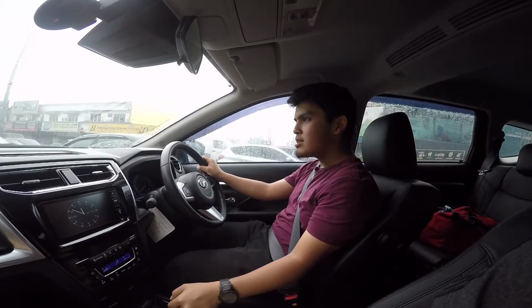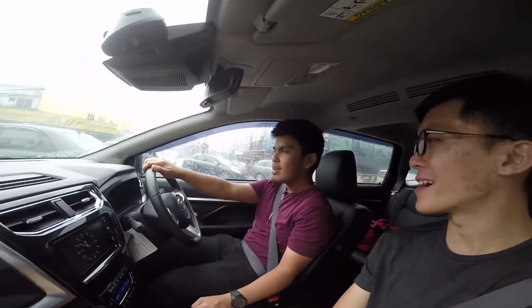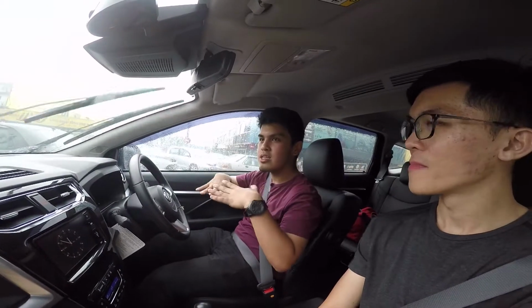But the power, let's be frank, it's underpowered. Let's just put it out there. It's using the same engine as the Myvi, and the Myvi engine is good. It's just in a car that's a lot heavier and uses a ladder frame chassis.